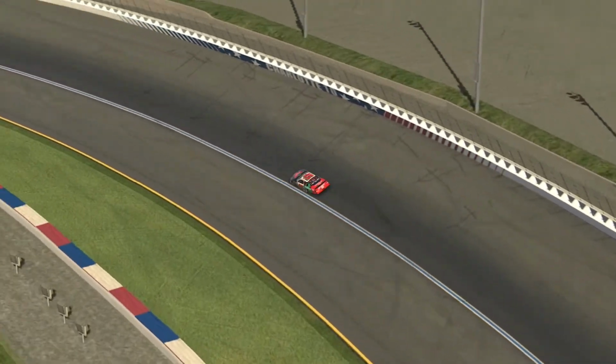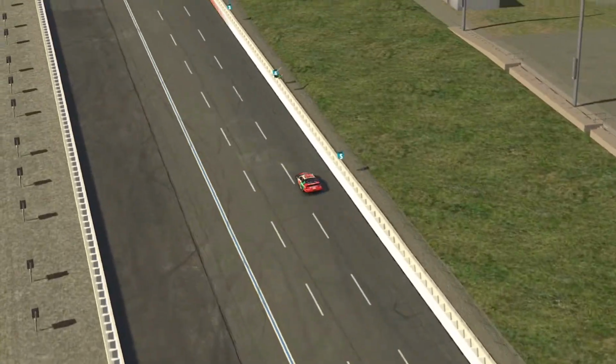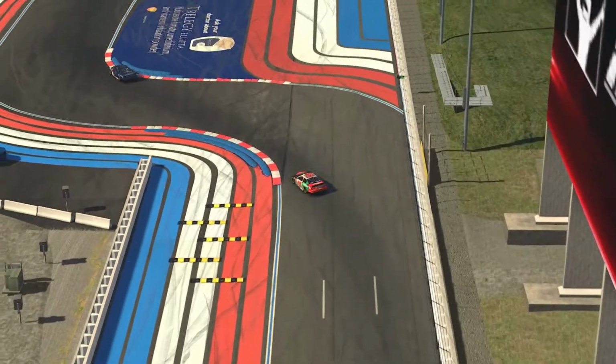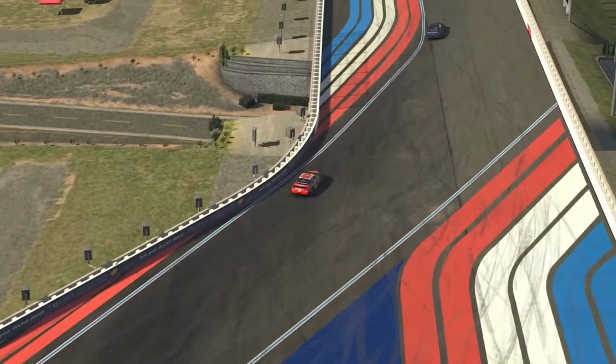So I drift up to the wall here to anticipate the bus stop. Here I come up on the 5 sign. I'm braking and gearing down. I'm in second here. I'm in first by this point and trying to set myself up for a good exit.